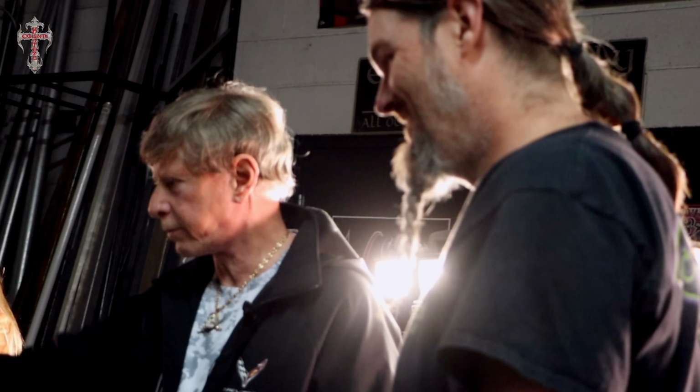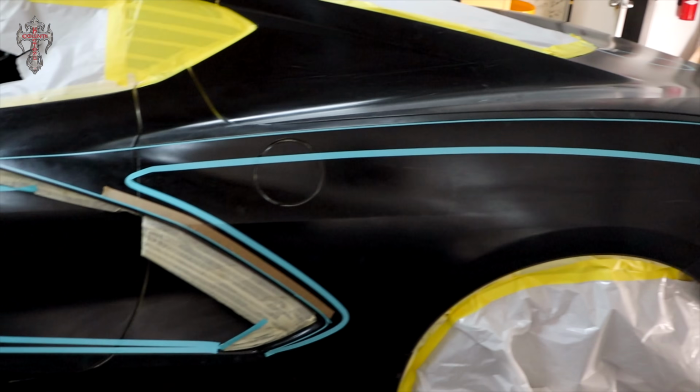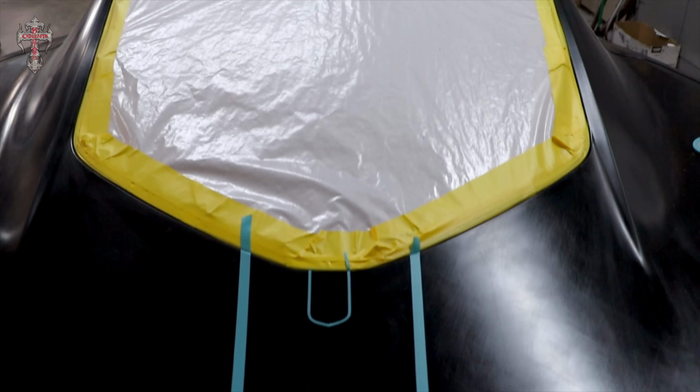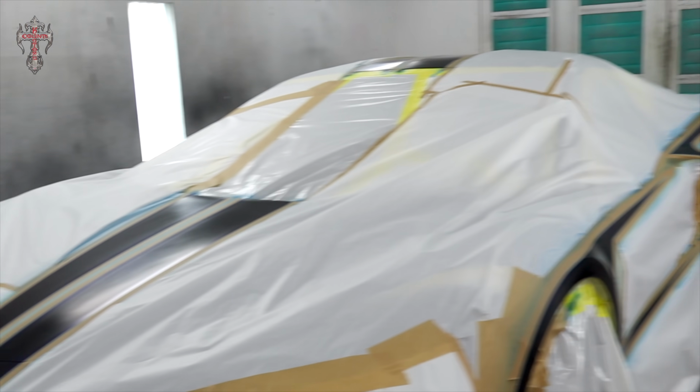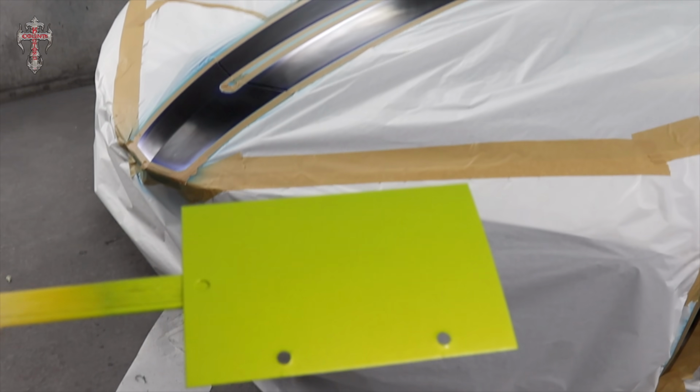I love the way it fades. I love the way it starts out and just fades away. Gives it the impression that it's going fast. That's the idea, to make it look like it's going 200 miles an hour sitting still. I like the way you highlighted the front, because you can't see that. You can't see it. With it being all black, you can't see it.